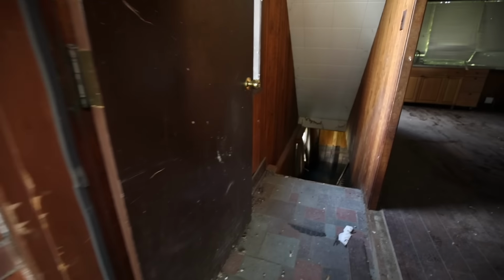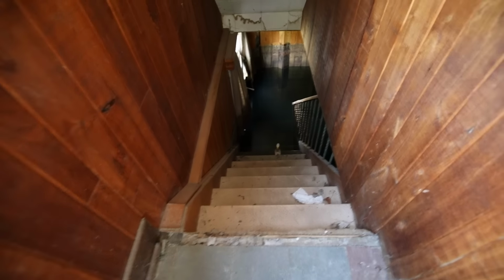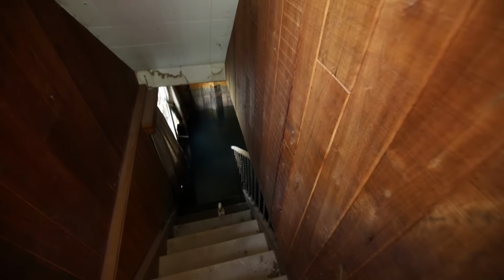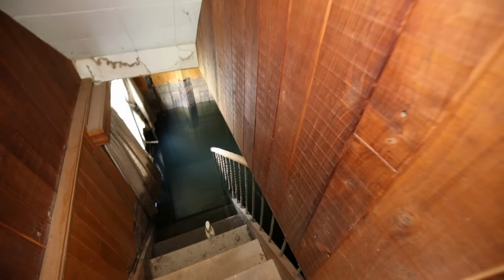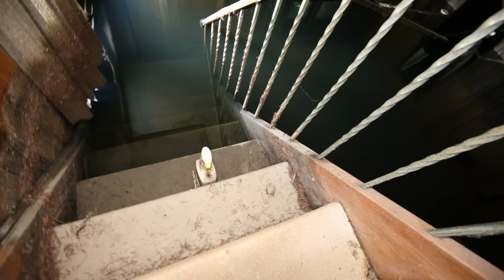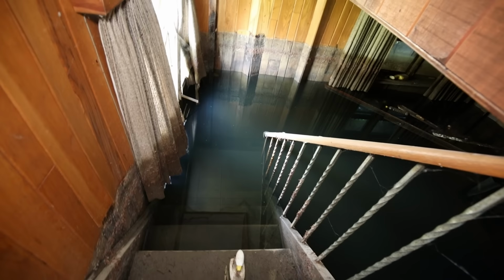All right, let's keep moving here. Oh yeah, basement's just completely flooded throughout this house, unfortunately. We got more crazed birds. And we got mosquitoes in here too. Jeez Louise, must be from this water. I'm afraid of these stairs collapsing on me. Holy moly, this was a cool basement.